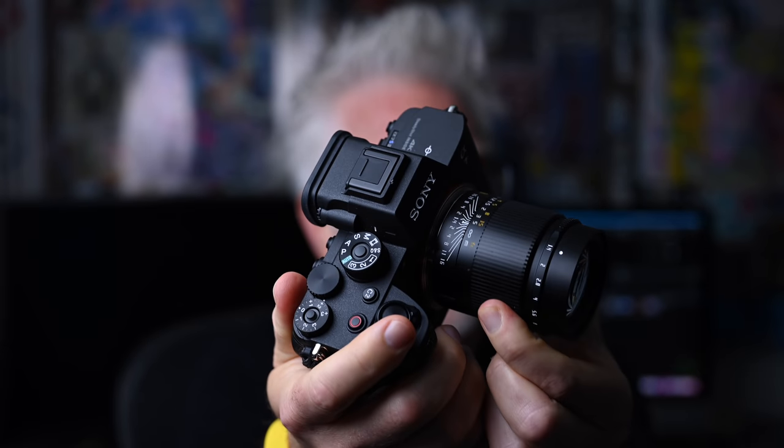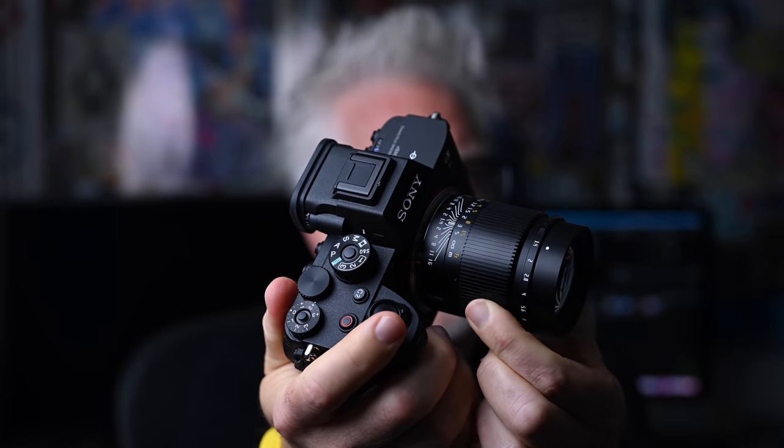The TT Artisan feels lovely in hand, very solid, nicely finished, with a silky smooth focus throw, just the way the best old school photography lenses do feel. More importantly, it comported itself very well in the real world on the A7S III with images like this.